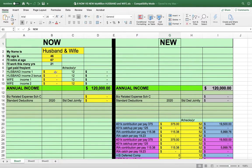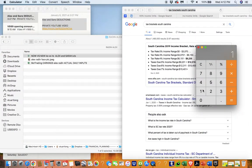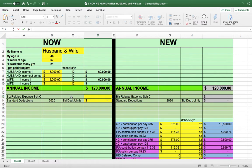Let's say this husband, the typical income is about $5,000 a month here in America. We get paid monthly because I think we're going to do a small business. The wife has 5,000 income, so they each are making 60,000, total of 120. And then their small business related expenses, let's say you got about $2,000 a month. Let's say 1,500. What's 1,500 a month going to be? 18,000 divided by 12. 1,500. Okay, so we're going to say 18,000.